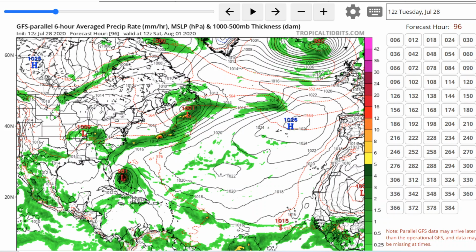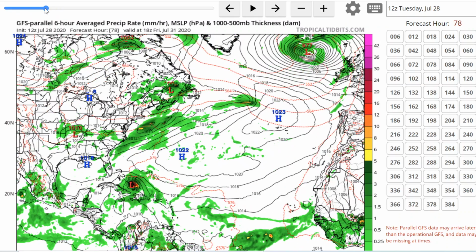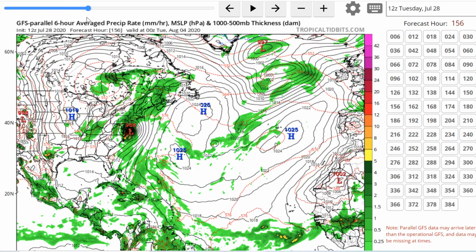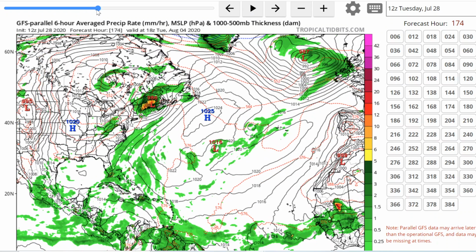Now, here is the GFS parallel model, the para model. This is a new addition to the GFS family. It's an improvement. And as you can see, unlike the GFS model that's currently in operation right now, this one actually develops a tropical storm, even a weak hurricane maybe, and this particular model is showing the system not really going into Florida, making that northeasterly turn a bit earlier than expected, and then sort of paralleling the coast before being sucked up into this trough right here and sort of affecting the northeast.